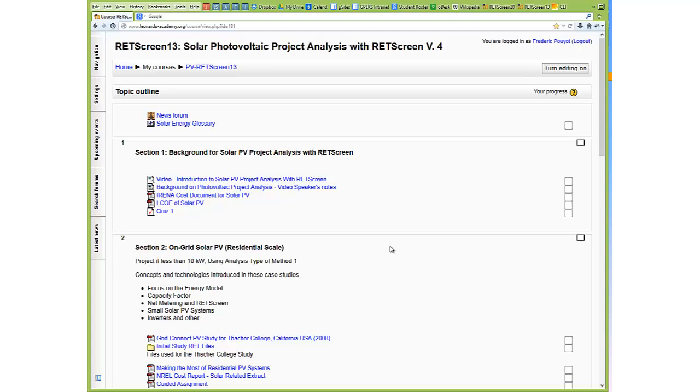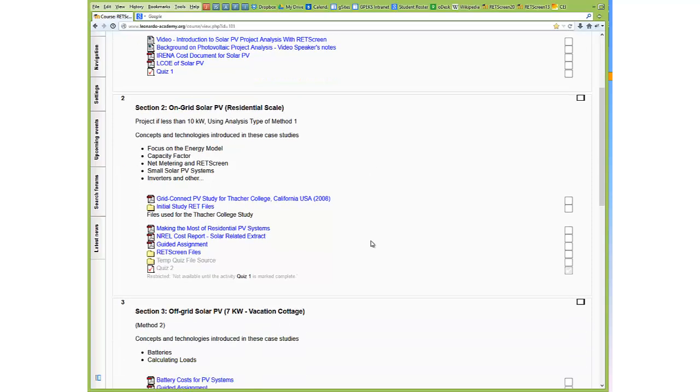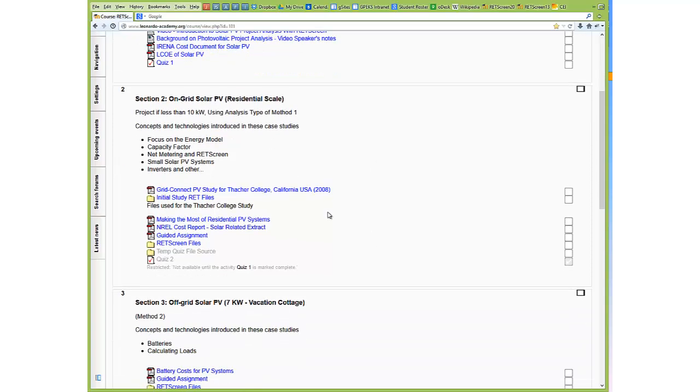Again, for example, in RETScreen you're not going to do an environmental impact assessment or a detailed engineering study, but you need to understand what the technologies are, and also because of the economic aspect, you need to understand the type of cost. So we provide some documents such as the International Renewable Energy Agency study that was performed and released in 2012, and other documents on the levelized cost of energy.